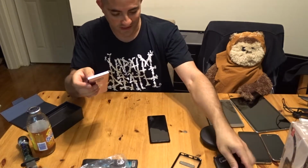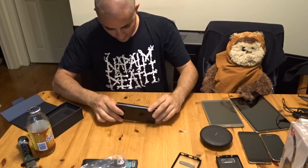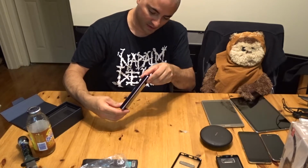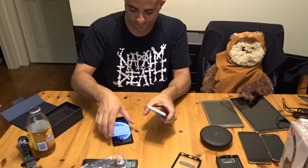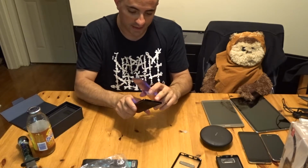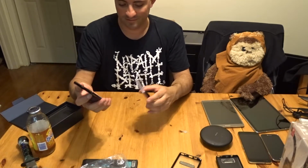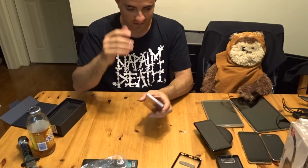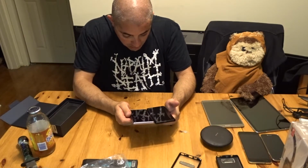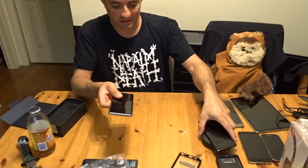Oh, and it is wider. I did notice the phone is wider, isn't it? Yep. Look at that. That's cool. The phone is a little bigger. Kind of like that. I just got a text message from Samsung, actually. Look at that. All parts of your order were delivered. Yep, they were, because it's right in front of me. Biggest screen size. Well, I mean, there it is.